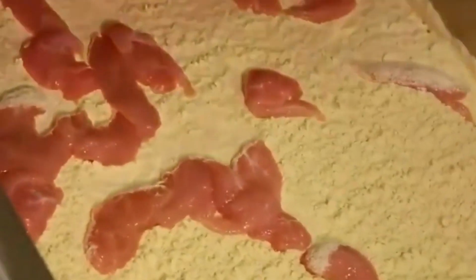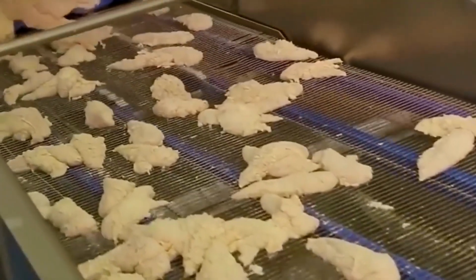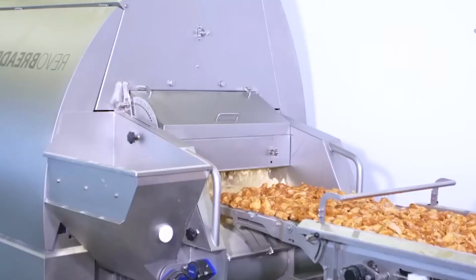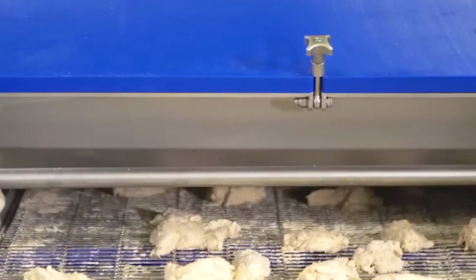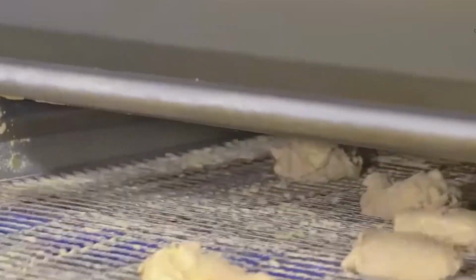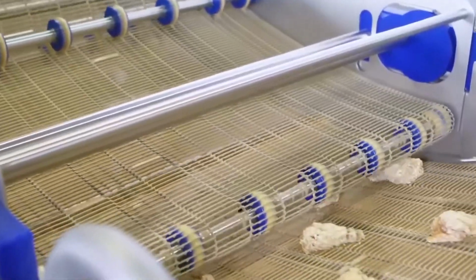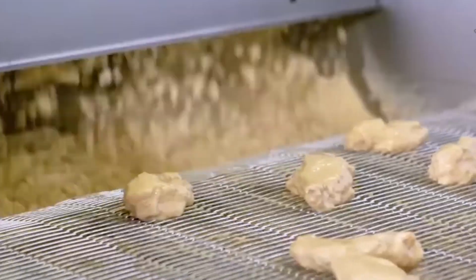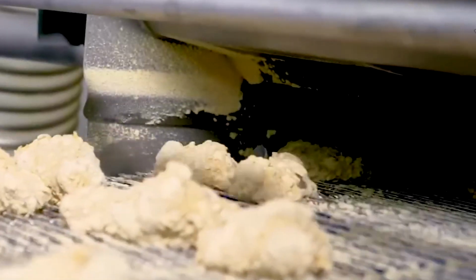When the marinated tenders are finished, they are passed through an automated breading station and gently dusted with flour to create a dry surface for the coating to adhere to. The tenders are then uniformly coated by rolling or shaking in the secret breading mix. Advanced equipment controls the amount of breading given to each tender, balancing crispy coating with juicy chicken.